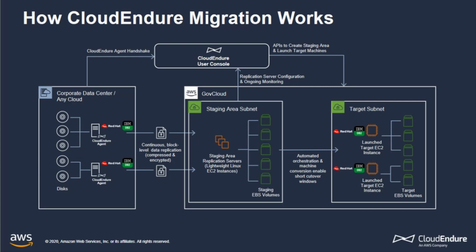So let's review how CloudEndure works. CloudEndure continuously replicates any application or database from any source into AWS. This allows rapid self-service migrations with no disruptions. The CloudEndure solution has three main components: the CloudEndure SaaS user console that we can see at the top of the slide, also a lightweight agent that performs the replication duties. The agent is non-intrusive and can be installed with no reboots. We can also automate the installation of the agent with any system management or software distribution tool.